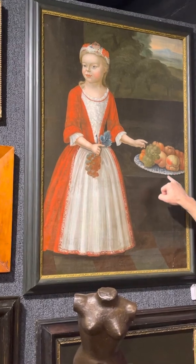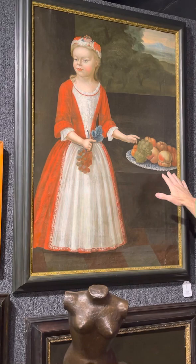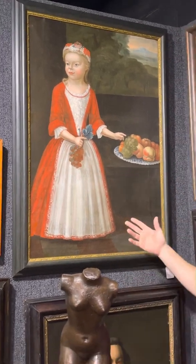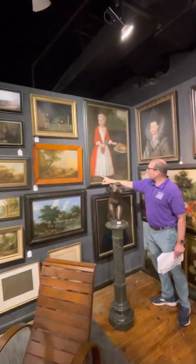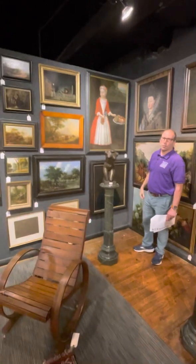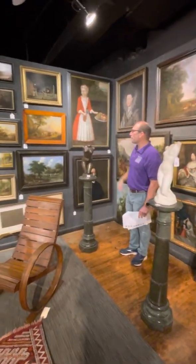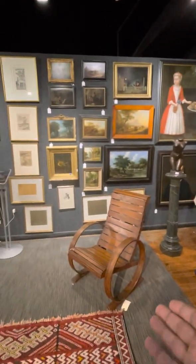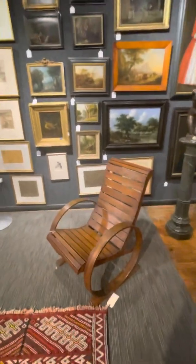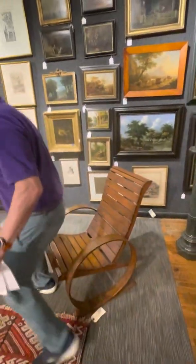If you look at these, the platter with the fruit, it's reminiscent of what you'd find as a Delft platter. And again, beautifully executed. If we look at the lace work on the dress, it's sort of an American interpretation of a Dutch painting, and obviously a wealthy New York family. Is this an official chair to look at your paintings in? Absolutely, you're not going to find a more comfortable gallery environment.